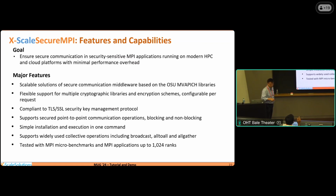Go ahead, a quick question. Does this work in the new enclave kind of concepts, where once the data goes out of the enclave, everything has to be encrypted? Can you restate? There is a newer concept called enclave for secure computing, where you have a protected environment called an enclave in which the application executes, and even the kernel does not have access to that location. Oh, you mean enclave? Yes.